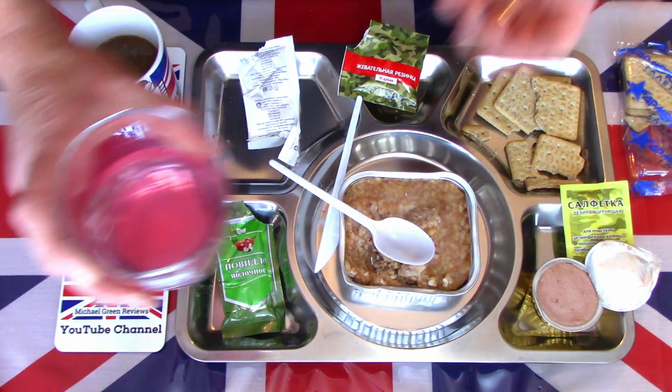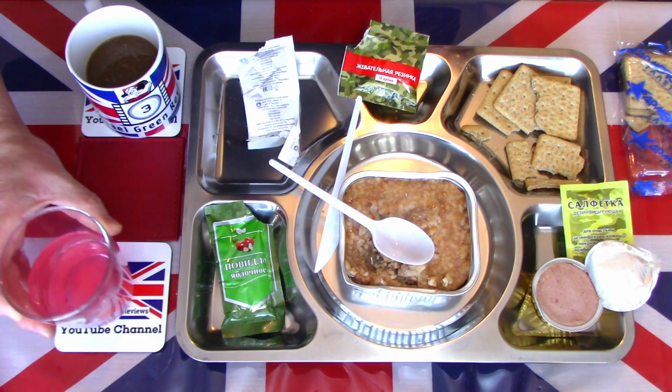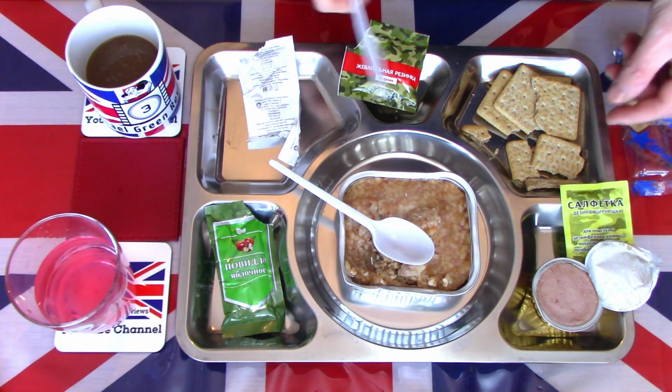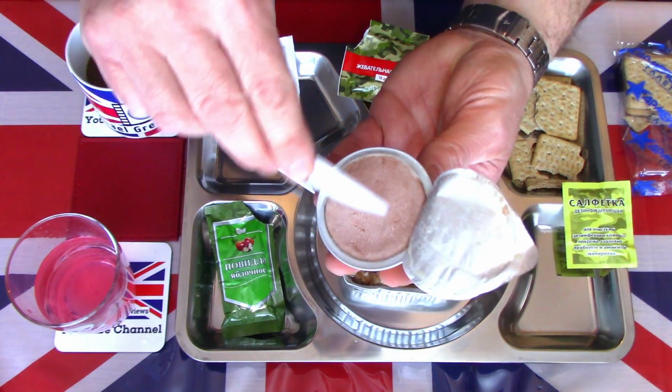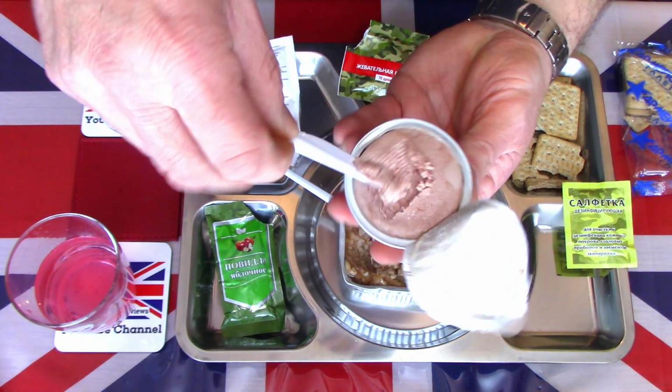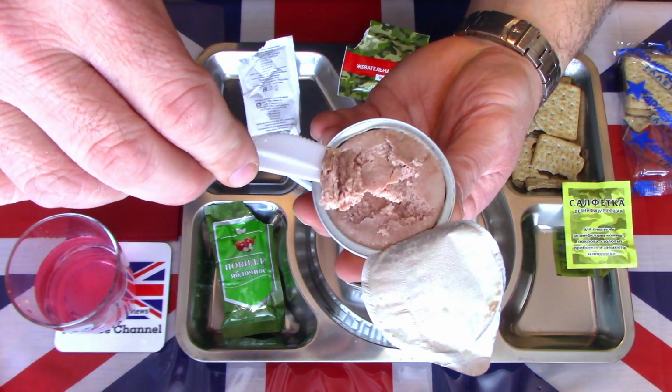Let's have a little palate cleanser. Now, have a look at this beef pate. Now, as you can see, there is a liquid underneath there. It's a typical pate style in texture.